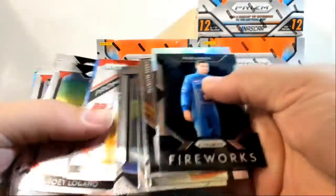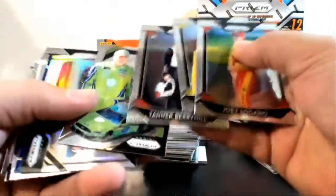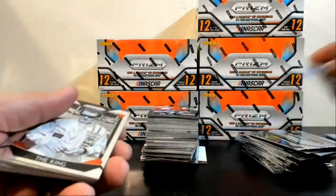Larson Fireworks, Hamlin Refractor. Got Kyle Busch refractor. And out of 75, Daniel Suarez. These are the teammates. I'll check afterwards. If there's an even number, I'll just split them evenly. Chase Elliott refractor. But I figure most of you don't want to stick around for that anyways.